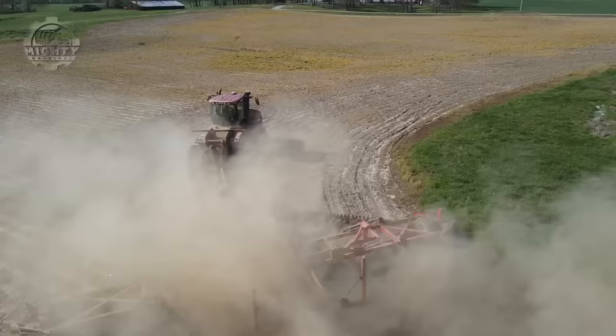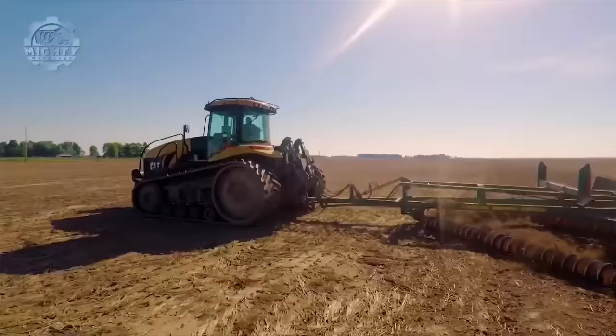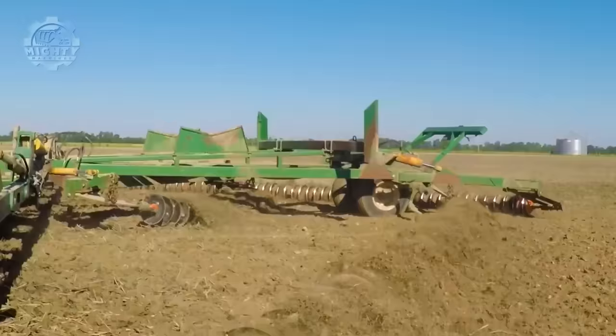Number 4, Butte discs. Now let's talk about the Butte discs, a groundbreaking machine that redefines soil preparation and cultivation. These state-of-the-art discs boast unparalleled adaptability, allowing farmers to adjust the disc angles and configurations to match different soil conditions. Whether plowing, harrowing, or seedbed preparation, the Butte discs provide uniform and efficient soil cultivation. Their unique design minimizes soil compaction, enhancing soil health and promoting better crop growth.